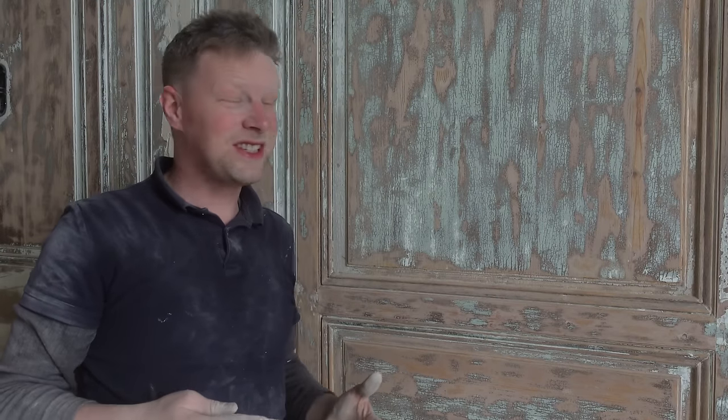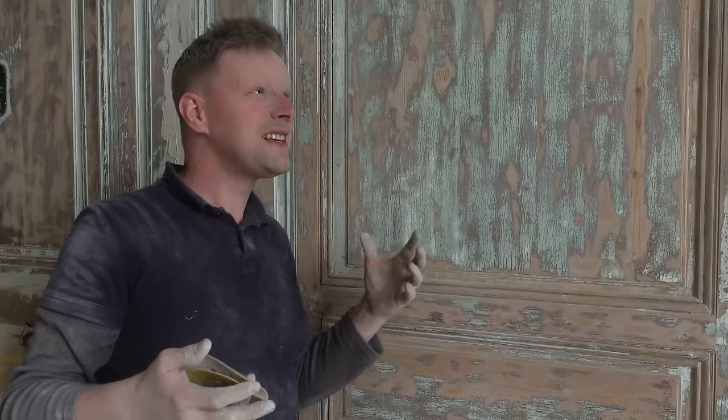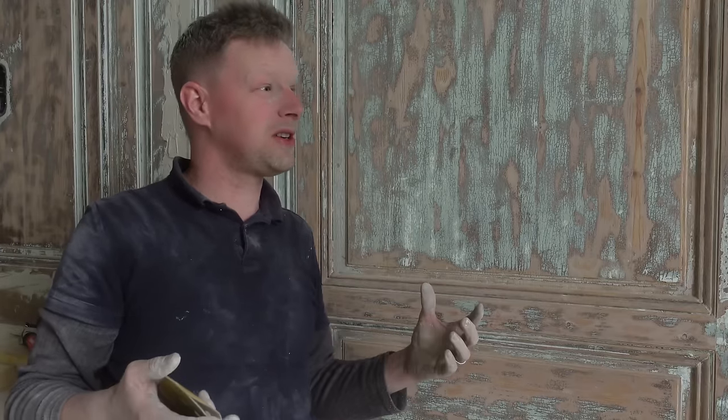So as you can see, we've still got quite a way to go with it, but it's definitely getting there, and it is just a slow process because of obviously the amount that we have to do really, and this job is absolutely essential for the finished look really, for what we're wanting in these rooms.